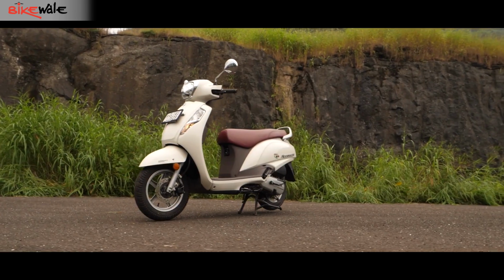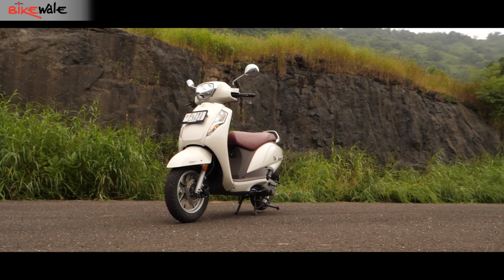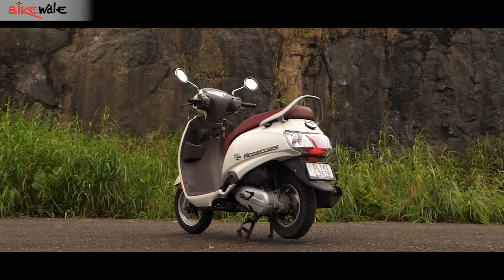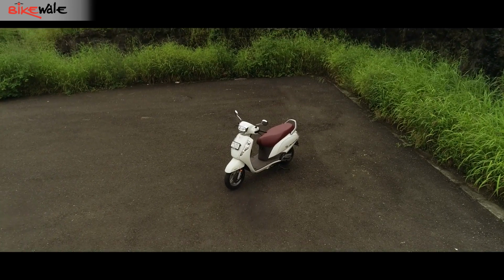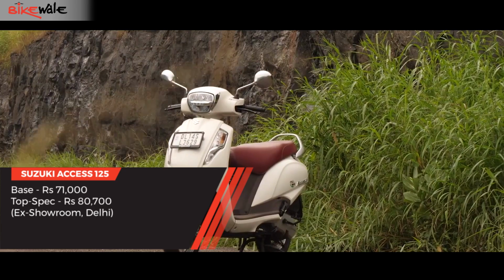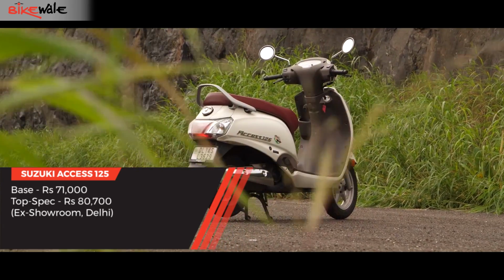rupees. On the other hand, the Access 125 is for buyers wanting a scooter with a clean and uncluttered design that offers utility, comfort, and great fuel efficiency while not compromising entirely on performance. Just like the Ntorq, the base version of the Access 125 costs 71,000 rupees. The scooter is available in 6 other variants with the top spec Bluetooth model priced at 80,200 rupees.